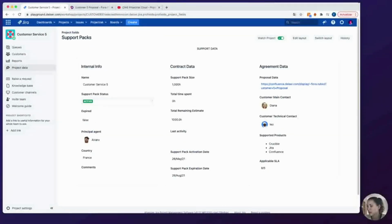And when I refresh the page, I can see there are some automatic fields. In that case, the total remaining estimate is a calculated field that takes into account the support pack size minus the time spent. I've also got the expired field, which is false right now because obviously my support pack is active. As I told you, there are different types of fields. You can come here in the configuration tab, click on field and create a new one. Again, if you've got any questions regarding that, you can reach us and we can explain which type of field you can create. Great, so that would be the first step.